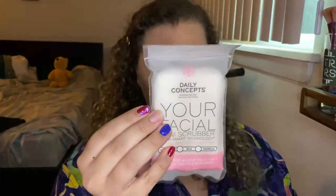And then the thing that's special about it is on the tag, the writing fades when you need to replace it. So you don't have to remember every 3 months or whatever. Once you notice that the writing on the tag is faded, you just get a new one. So this makes me very happy. And I also like that it's part of the clean beauty, because I bought already another product from them. So that's very nice. So this says the full size would be $8.